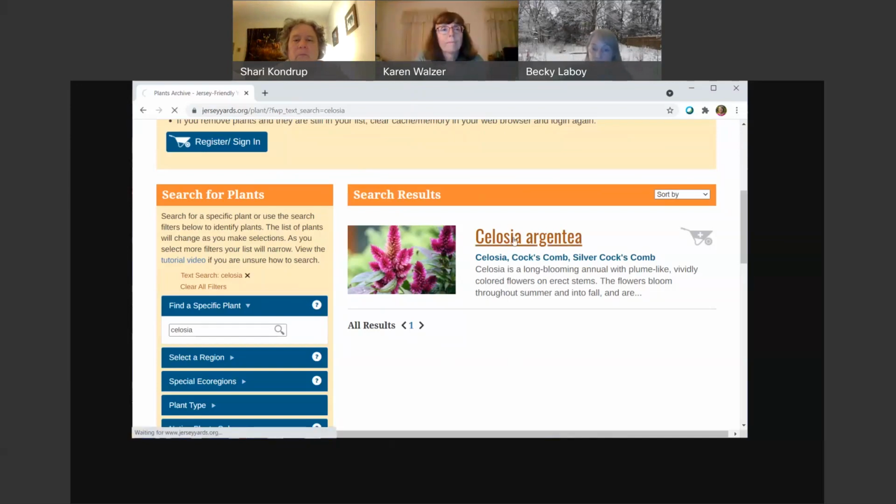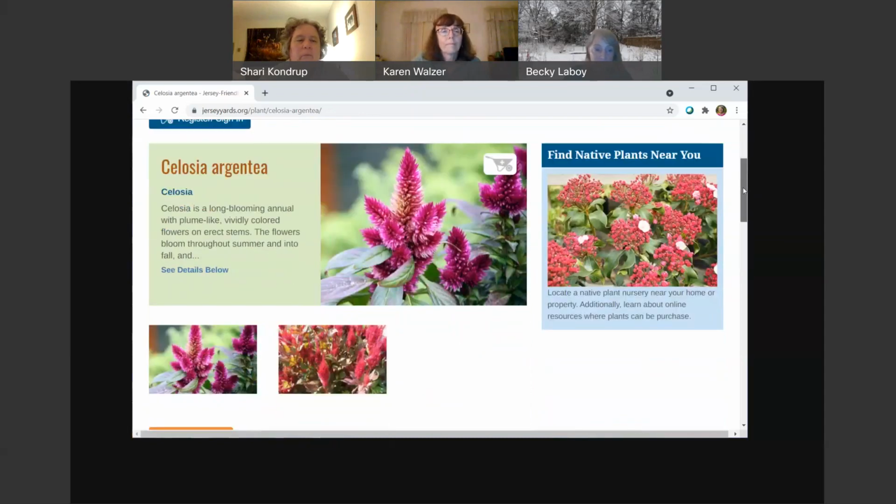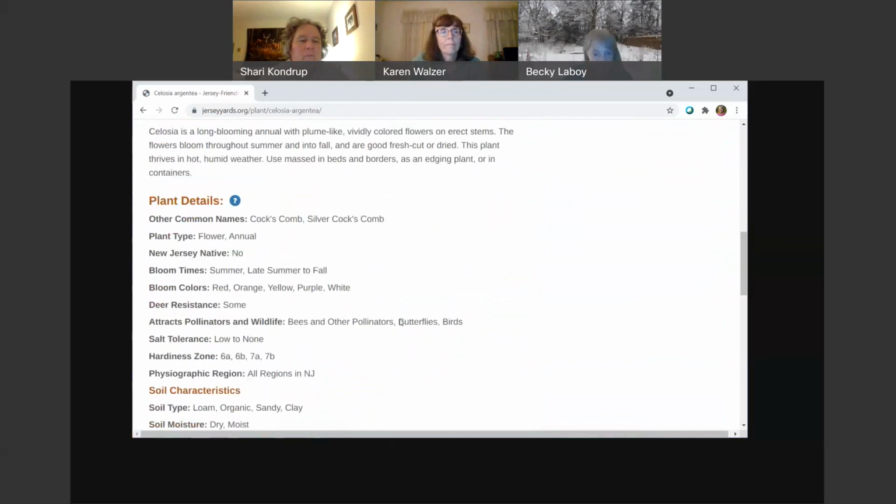This plant right here is beautiful. It's friendly, and it attracts pollinators and wildlife: bees and other pollinators, butterflies, birds. My assumption is that the birds are going to be eating the seeds, unless they're using the fluffy material as nesting material. So it's probably one or the other.